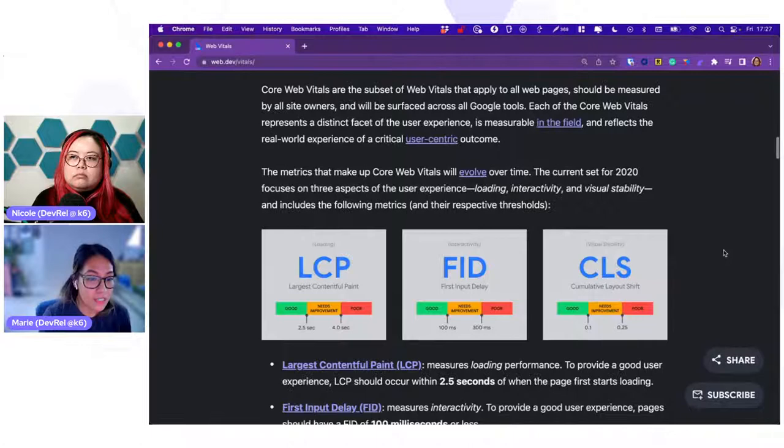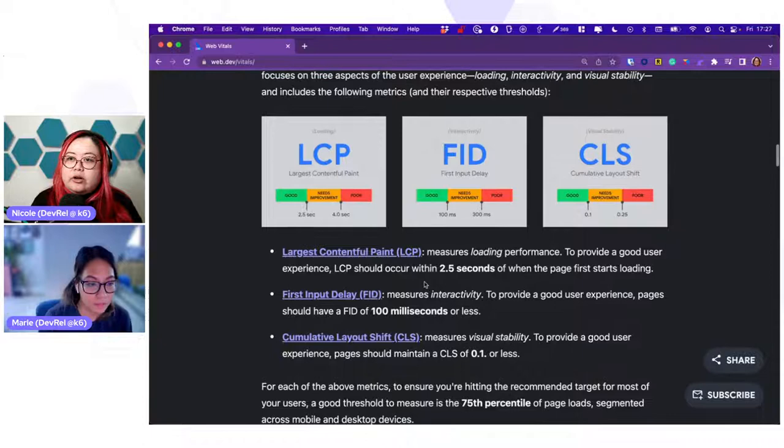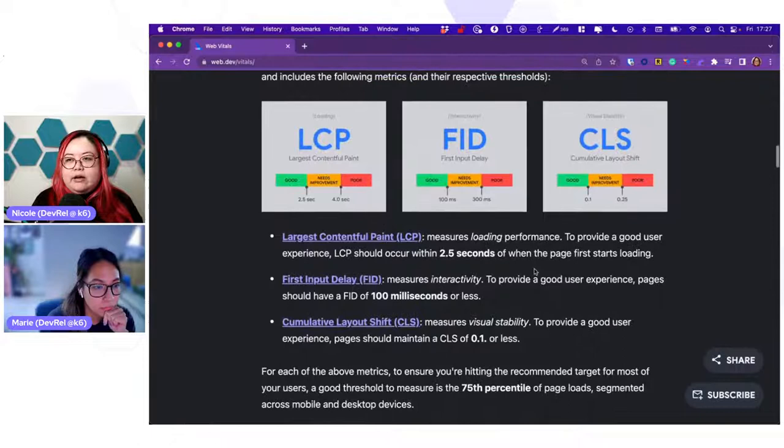So I just brought up Core Web Vitals here as well, just to go into it a little bit more. So here are the three things that you're talking about: largest contentful paint, first input delay, and cumulative layout shift. It's a really good way of splitting up what web performance means. One is loading or rendering, the other one is interactivity, and the other one's visual stability. I haven't actually come across this cumulative layout shift.